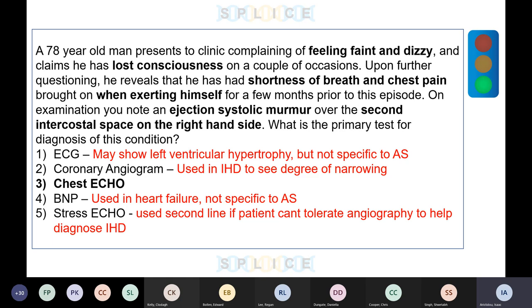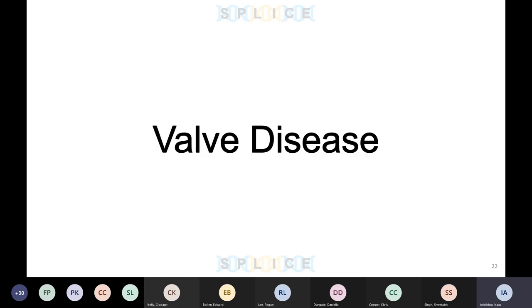And then the exercise stress echo, they're more used in things like acute coronary syndrome, but they can assess the severity in asymptomatic patients. And BNP is used in heart failure. So move on to valve disease. I'm only going to talk about two, the most important two.